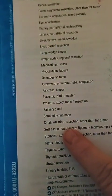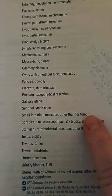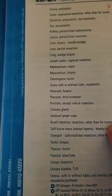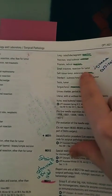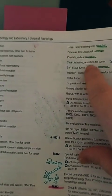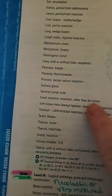So these 2 small intestines right here, this is for a resection, but it says other than a tumor. So we know it can't be the O7. The O9 says it's a resection of the small intestines due to a tumor. Due to a tumor. And of course I wrote duodenum right there because I've done this example before in tutoring. But for a tumor is very different than the small intestines where it says other than a tumor.